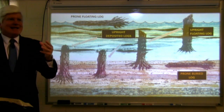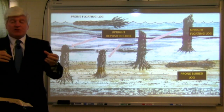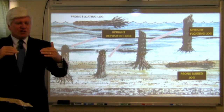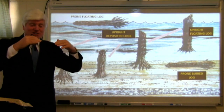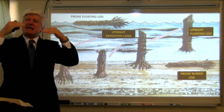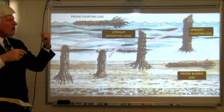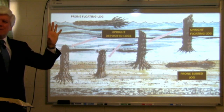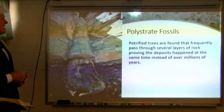And again, common sense would tell us this: if a tree were standing there and died, it's not going to sit there over millions of years. It's going to rot and it's going to break off. It's not going to be still standing to allow that to happen. The only thing that makes sense is that it happened very, very quickly. So polystrate fossils are great evidence to destroy this myth of millions of years. It didn't happen that way. But that's what you see at the bottom of this lake.